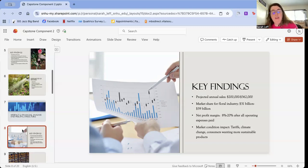A net profit margin is 8% to 20% after all operating expenses are paid. This is something for Jamie to keep in mind for when we're pricing products, which I will talk about in a little bit, that we want to have a good profit margin. And this is also a great way to evaluate the return on investment to see if we're spending more than we're getting out of what we're spending in terms of marketing for our company.